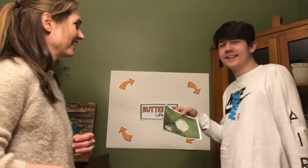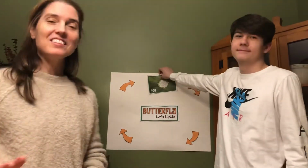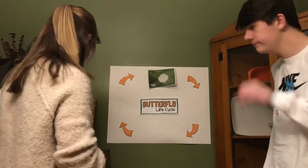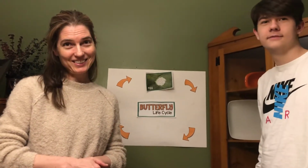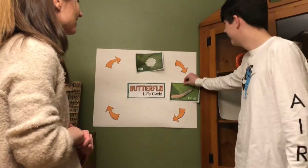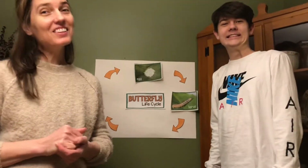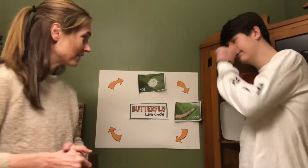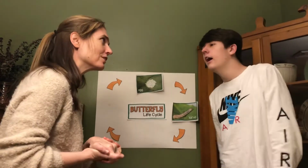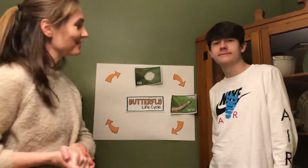They start as an egg. Good job. They do. They start as an egg. And they get bigger and bigger in their egg. They chew their way out of that egg and go into the next part of their life cycle. What is the next part of their life cycle? Show them, Brad. Larva or caterpillar. Right, it's the larva stage. And for the butterfly life cycle, the larva stage is the caterpillar. That's where they are right now. Brad, are they going to stay caterpillars forever? I sure don't think so. I sure don't think so either.